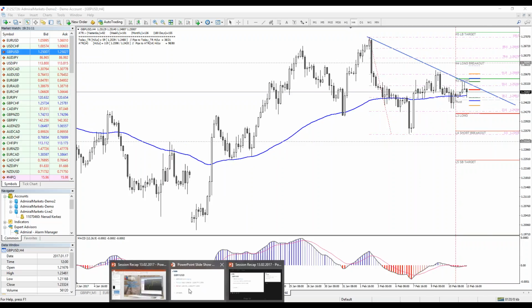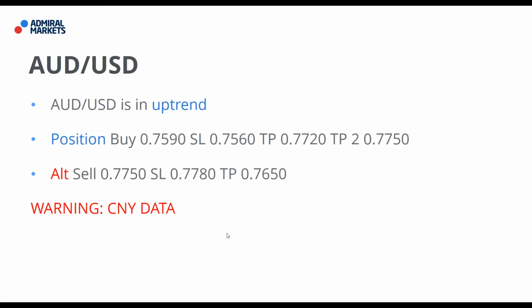Now we go to Australian dollar. Australian dollar, we have Chinese data, guys, tonight, so be very careful. Australian dollar is really heavily moved by Chinese data. Okay, so you might be very careful if you want to take this trade opportunity. I definitely would advise lower risk if you want to trade it.